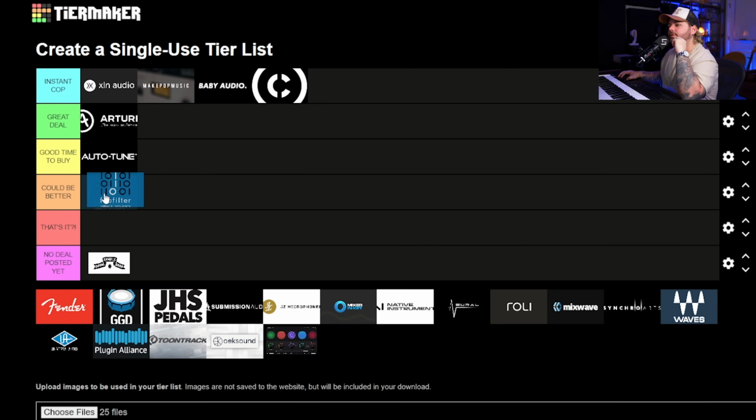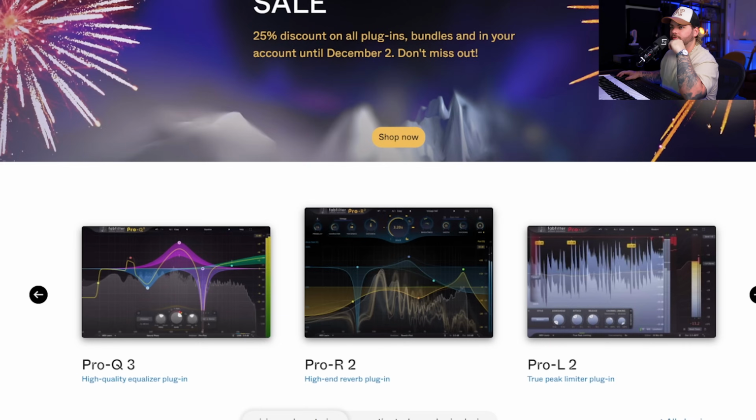I'm flirting between could be better or a good time to buy because I don't think they're ever going to run a better sale than 25%. But I feel like they could have run like 35, 40. I don't know. They don't really have to. Everybody loves FabFilter. They're not really hurting for business. I'll put them on the bottom side of good time to buy because if you don't have Pro Q, if you don't have Pro L2, now's definitely the time to get it. I do think it could be better, but I don't think it ever will be better. So I wouldn't worry about it too much.